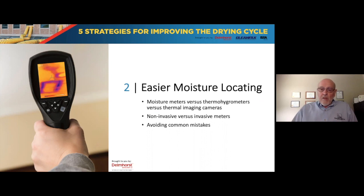Well, my first reaction is your invasive meter is going to give you the most accurate reading. There are some disadvantages, obviously, to a pin-type invasive meter, like damaging materials, but if you really have to know, you really want to have an invasive meter. One of the common mistakes that I see when people are using any meter, but especially invasive meters, is that they don't understand that the meter has been calibrated for a specific material. Typically the pin-type meters that we're using are calibrated for Douglas fir, a standard that's uniformly used worldwide.